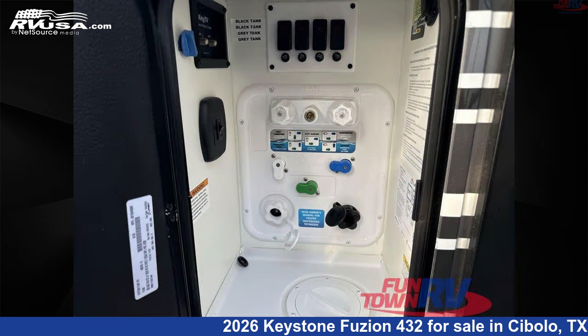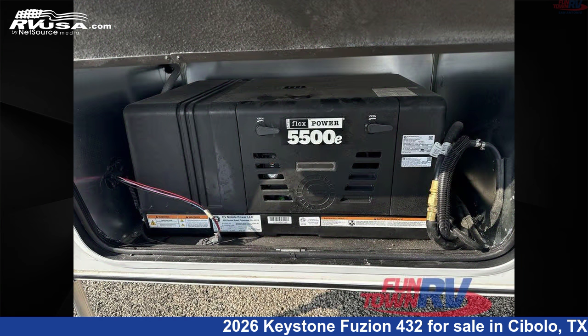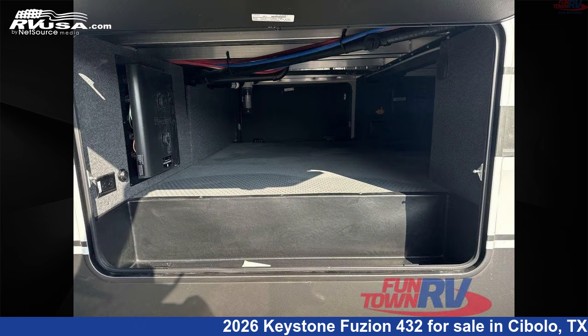This new Keystone is 46 feet 0 inches in length and features a mahogany interior, sleeps 9, slide-out, and 173 gallons fresh water capacity. The floor plan layout of this toy hauler features bunkhouse, front bedroom, loft, 2 entry, exit doors, 2 full baths.